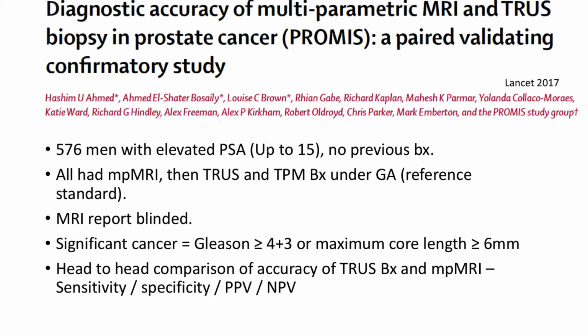They looked at 576 men with elevated PSA who are biopsy naive. All of these men had a multi-parametric MRI, then a TRUS biopsy, and then a transperineal mapping biopsy at 5 millimeter intervals under a general anesthetic, which they used as a reference standard, as not all of these men went on to have radical prostatectomy, so the transperineal mapping biopsy was the best histology they could get.